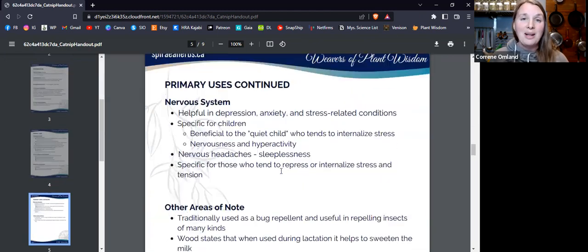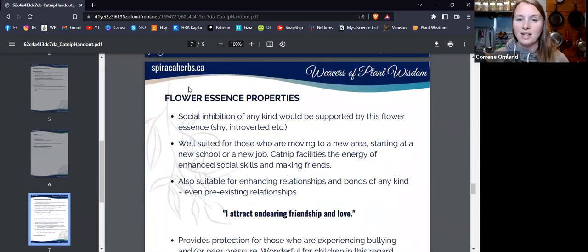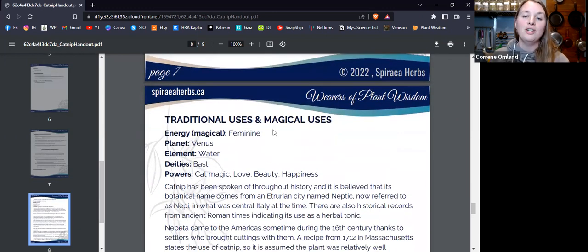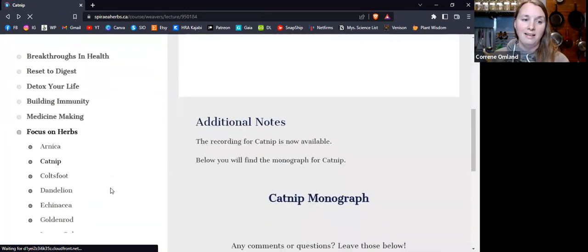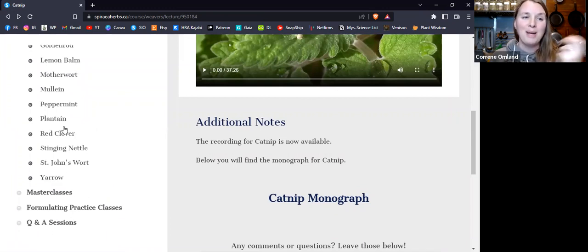And what's really neat about these classes is we actually have entire sections on flower essences as well. So these herbal monographs not only include the materia medica type information, the therapeutic information, but if there is flower essence use, we go into that. And we even go into folklore, magical, and traditional uses as well with every single one. So we've got classes on catnip, dandelion, echinacea. We've covered plantain, St. John's wort, so many.